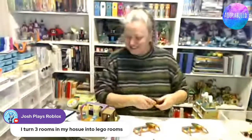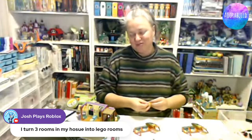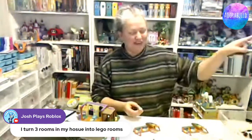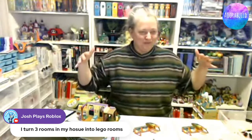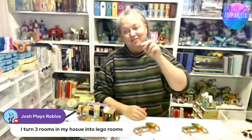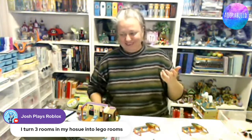Oh, my gosh, I turned three rooms in my house into Lego rooms. Yeah, I've got this one, and then I've got the spare bedroom, which is where my Lego city is. But then I also do a lot of building and filming on my dining room table. And like I said, it's only been recently that I've been trying to tidy up some more of my Lego, because it used to be the only two rooms that didn't have Lego in them were my bedroom and the kitchen. And that was because they're too small to fit anything else in them.